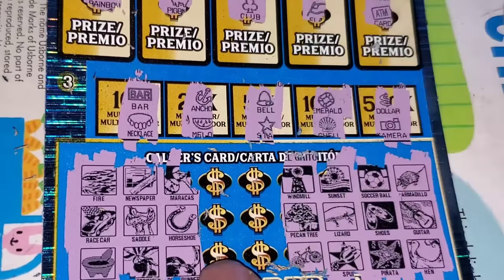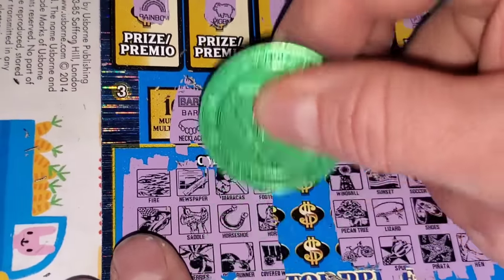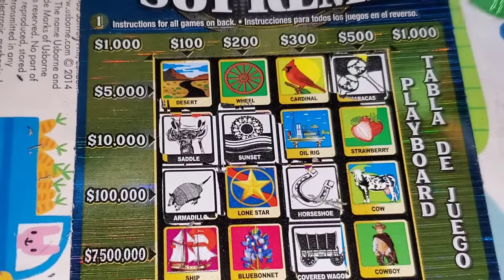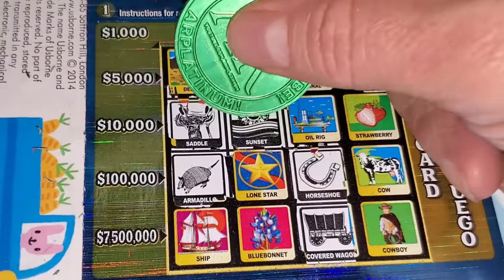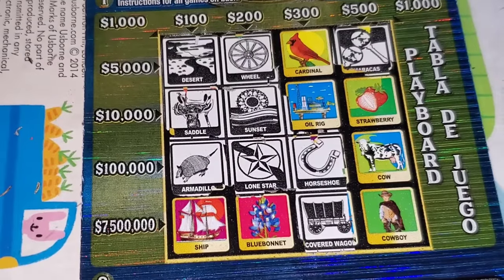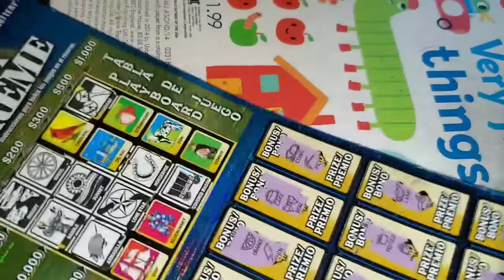Not looking great. Windmill, pecan tree, bicycle. Football, horse, covered wagon. Last column, desert, Lone Star, wheel. Big old tease. Unless I miss ship or bluebonnet. Double check. I did not. Not a winner.